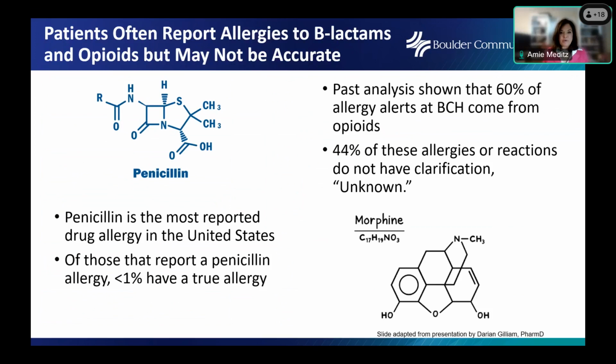Patients often report allergies to beta-lactams and opioids, but it's not accurate. Penicillin is by far and away the most common allergy reported in the United States. And this statistic just blows me away. It has been proven time and time again that less than 1% actually have a true allergy. This is just a remarkable statistic. In addition, regarding opioids, at BCH, 60% of our opioid alerts come from opioids listed in the allergies, and 44%, almost half of them, don't have any clarification.